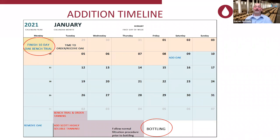And then a little spottiness with a hot alcohol finish, some smoke taint, and some other things that people have done. Oxidation, people use tannin to fix oxidation, which is kind of interesting to see.